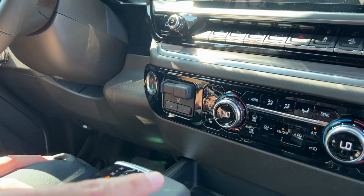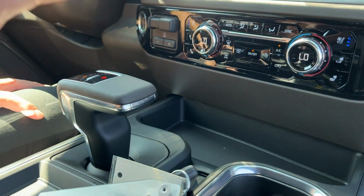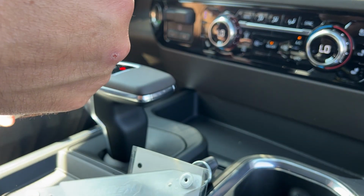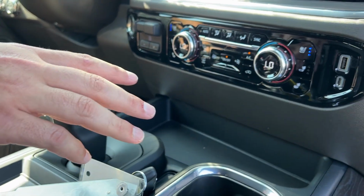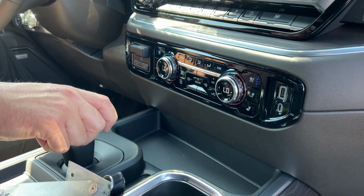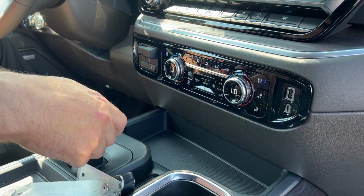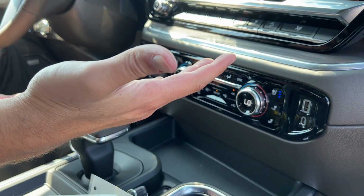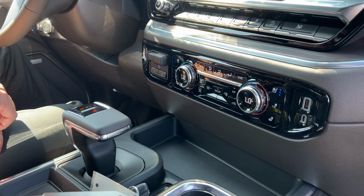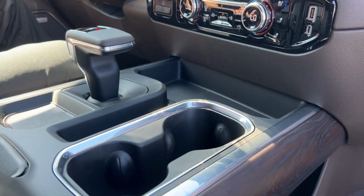This does have the electronic precision shifting on it as well. Super simple and easy to use, which is really nice. It frees up a little bit more space for the center console. You know, simple, easy. You just put your foot on the brake and then you pull down for drive, push up for reverse, and then when you get to the destination that you want to be at, you just hit park and it throws you back into park. Super simple and easy to use. A lot of storage in the center console as well.